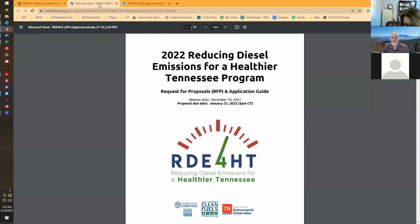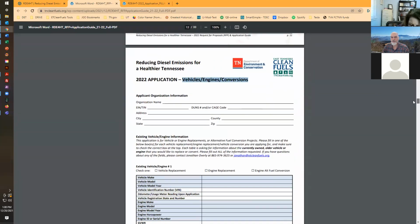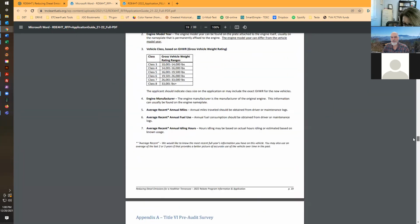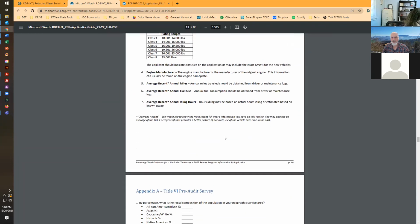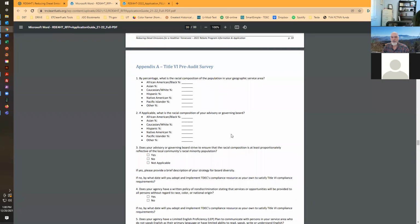I'm going to go back to the master document just a minute and continue where I was talking about earlier. You get down to page 11 or so, and then it goes to the first application. And then it goes to the TSE and E-True, and then there's a short little additional information for those that might need it about gross vehicle weight ratings and classes and some other clarifications of what we're looking for in data. And then there is a 2-page Title VI pre-audit survey.